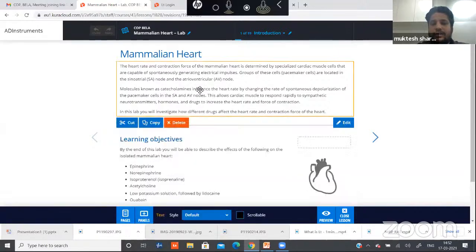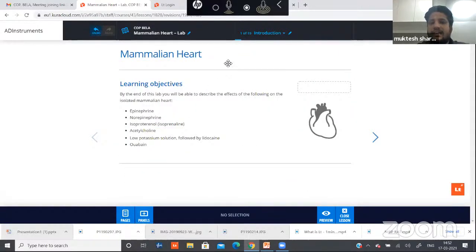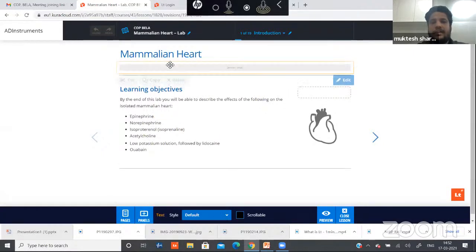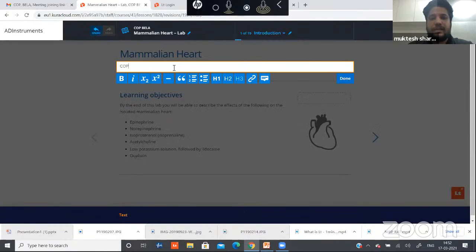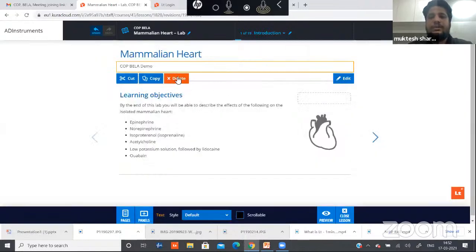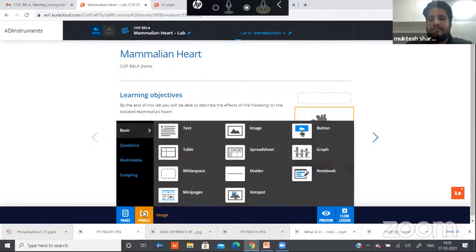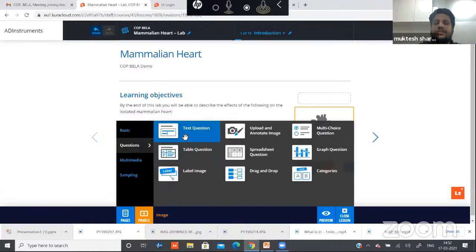So if I don't need this theory, I simply delete it. I have deleted it. I use a panel on text and kept it over here. I can simply type whatever I want to type. Even if I want to copy paste, I can copy paste from somewhere. I can paste the images I want. If I want to put a table, I can choose a table. Then there's an option of questionnaire, so you can ask different patterns of questionnaire.